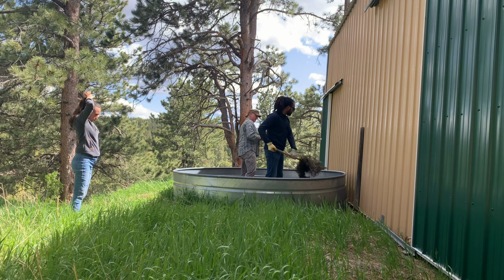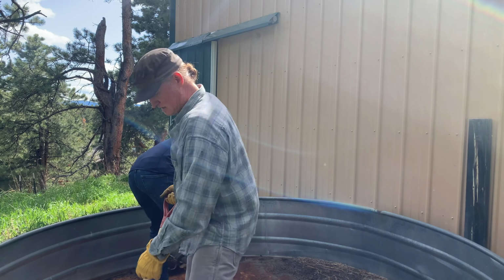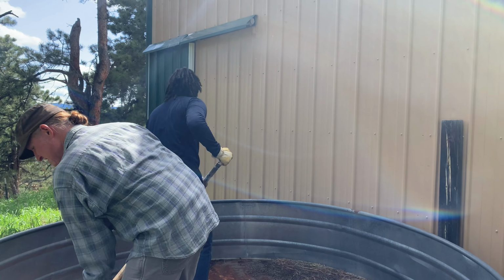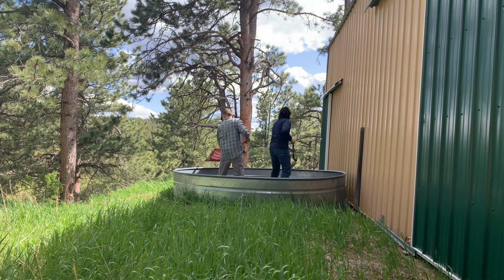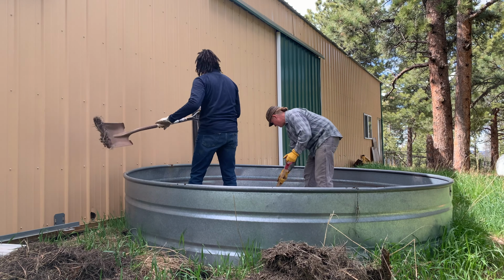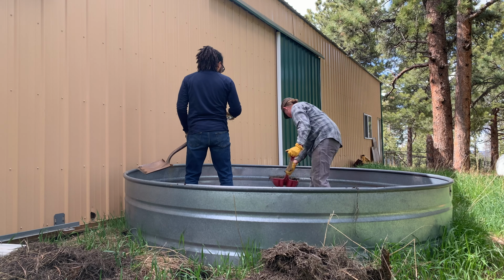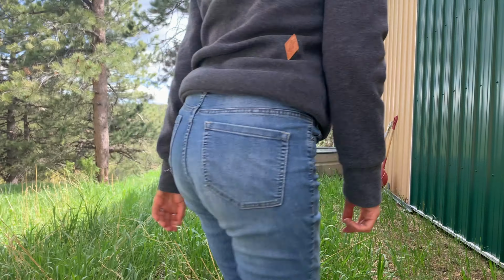So today we are starting to work on a project that we have been talking about for months, if not years, and it's the building of raised bed gardens. We live on an old alpaca ranch, so there are lots of old remnants from that era, and this big cattle trough that you see is one of them. So this year we're going to repurpose one of them to transform it into a garden where we're going to grow vegetables. Let's see what we're going to do with that.